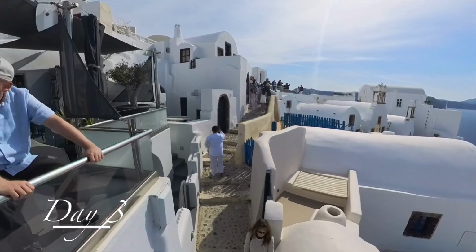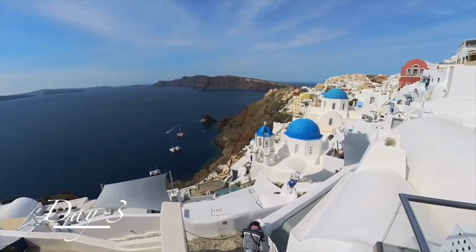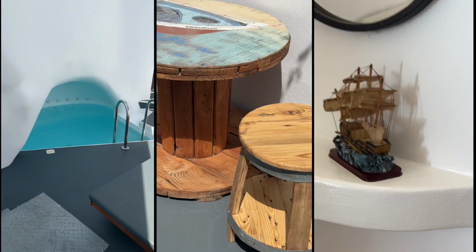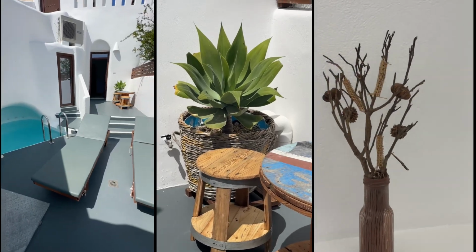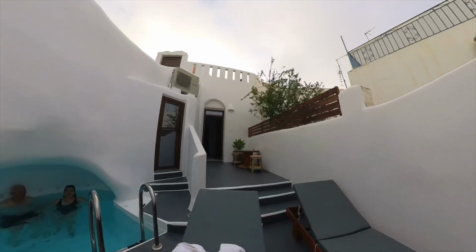On our third day, we left the touristic town of Ia for a much quieter place, Megalahore. Arranging private transfer made our journey convenient. Our next accommodation is another cave house, just a short walk away from the main square where most of the restaurants are located. To say that we both love our second cave house is such an understatement.